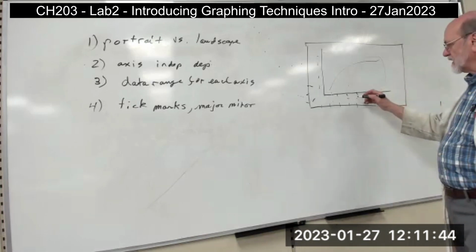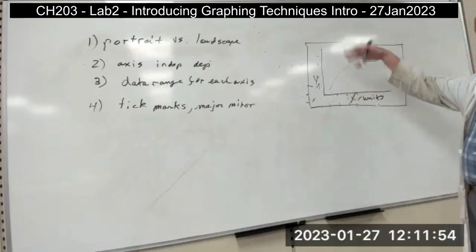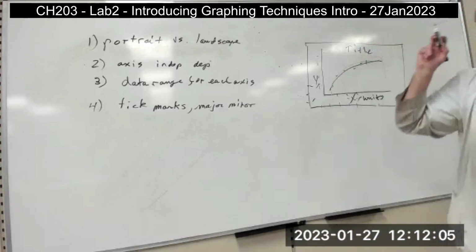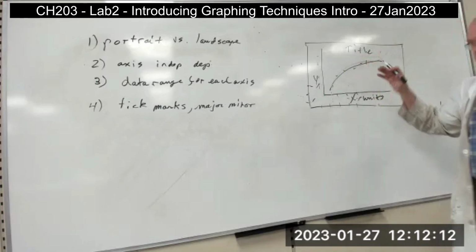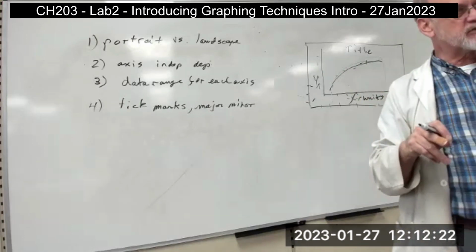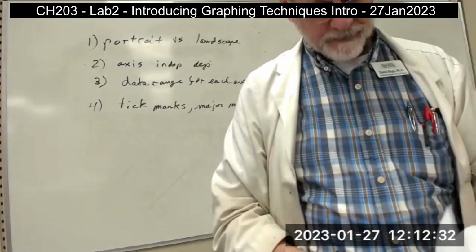Then, like I said before, you're going to need to have axis labels, label the axis, and units for each one. And you're going to have your data points in here, and you're going to have a best fit line, and you're going to have a title. Okay. Then, if you draw it as big as possible, and you take account of those major and minor tick marks so that you can read them easily, then you can use your graph to answer the questions by just looking at your graph, following the lines, and interpolate. Okay.